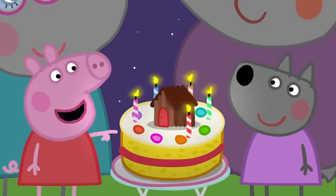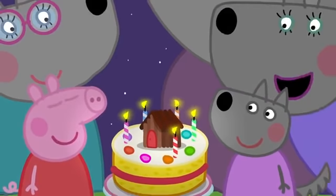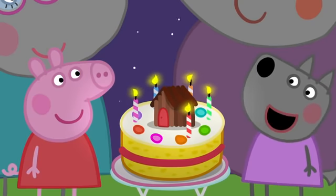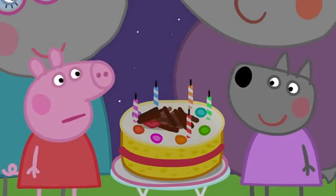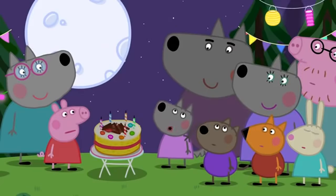Wendy, what's that in the middle of your cake? It is a little house made of sticks. Time to blow out the candles, Wendy. I'll huff and I'll puff and I'll blow the candles out. You've blown the stick house down. Oh, well done. That's my goal. It was quite easy.